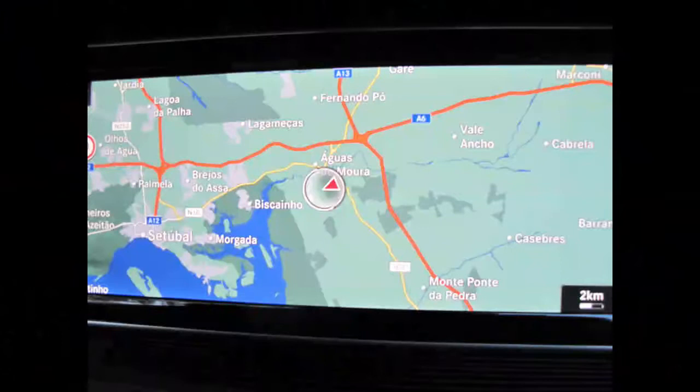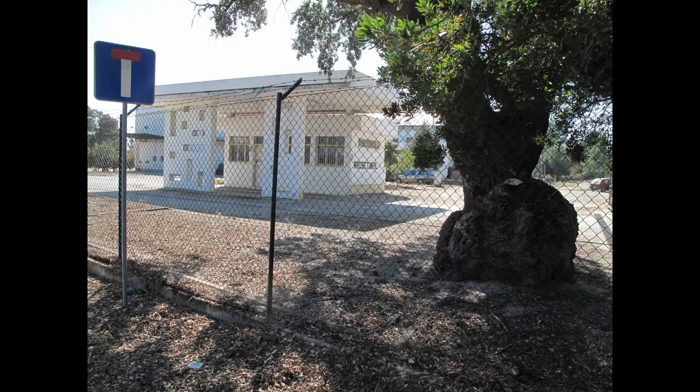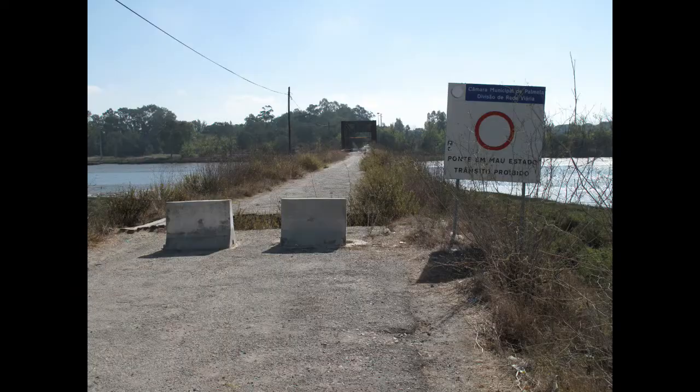At the beginning of this video, we said we'd give you a tip about getting here. In what should be the fastest way here, your GPS will likely want you to turn right as you get off the A2, then right onto the N10 and drive past Aguas de Mora. You'll then be guided to turn left onto Estrada do Zambujal, which is right next to this white building. Here's what happens if you do. Oops, the bridge is out.